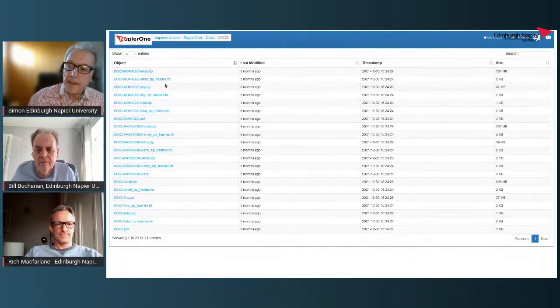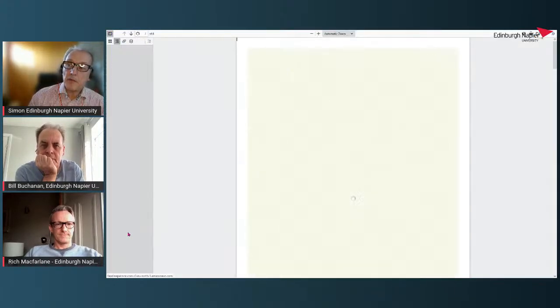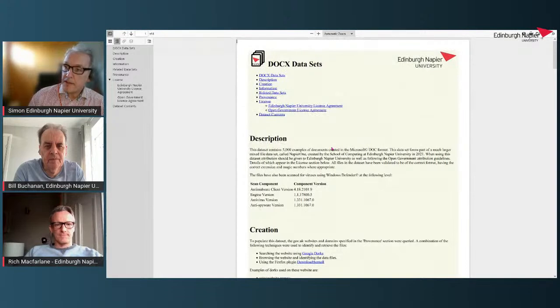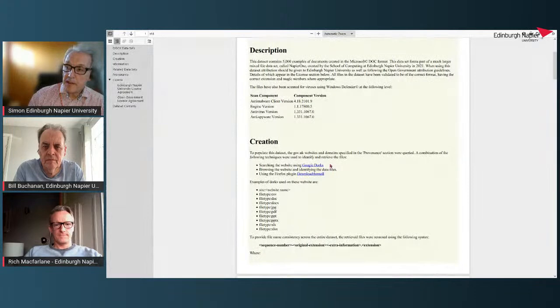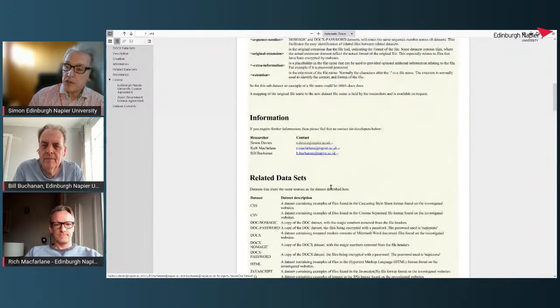Then contained within each of these data sets, there is documentation for that specific data set. For example, for this docx data set, there's a PDF that describes the data set in more detail. We have a description of the data set, how many files exist within it, and the latest version of the virus scanner that was used against that data set to confirm that it was free from infection. Then we have a description of how the data set was created, a description of the naming convention used, and some contact information.